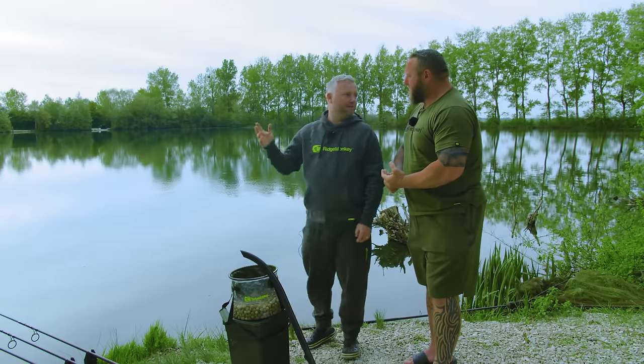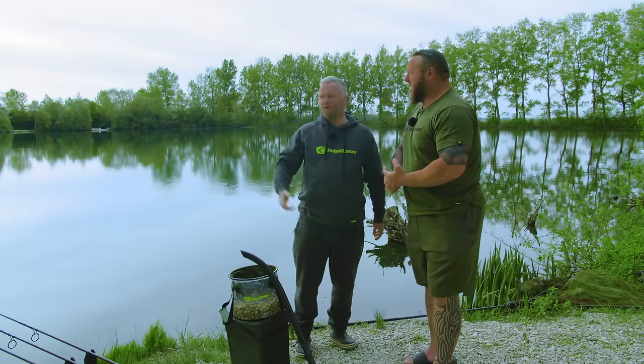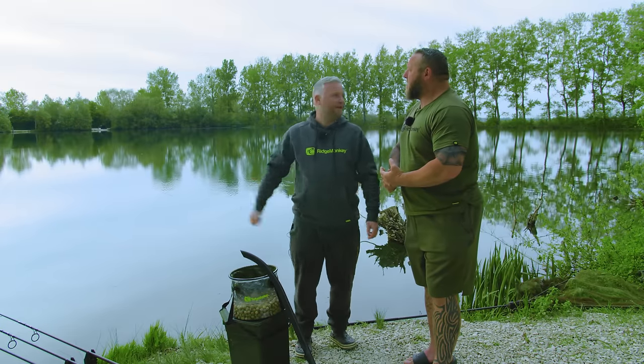So I've noticed that everybody is using a spomb or a spod or whatever, and I just wanted to be a bit different, just to see, because those little tweaks could change everything. Well, from knowing you fishing at home, I know that big spread of boilies, fish are picking it up in between. It's the way we fish over Welland Country Park, isn't it? And no one else is doing it.